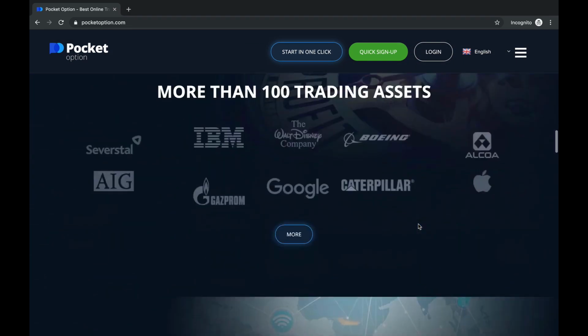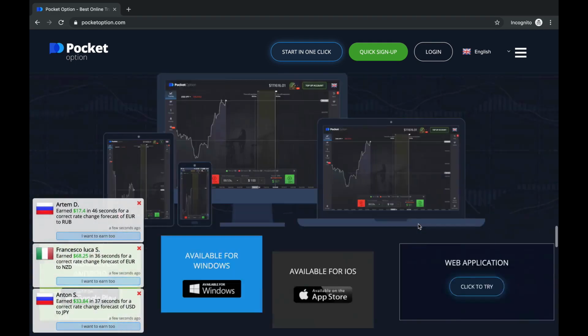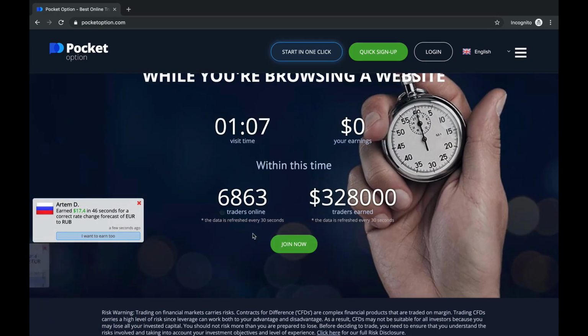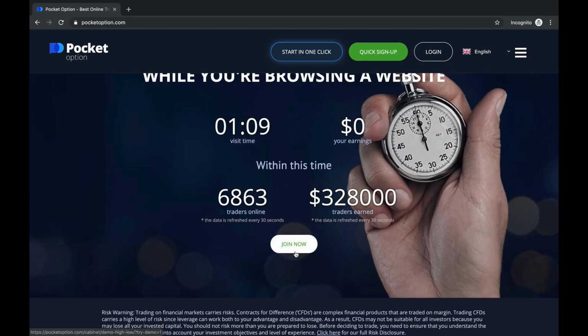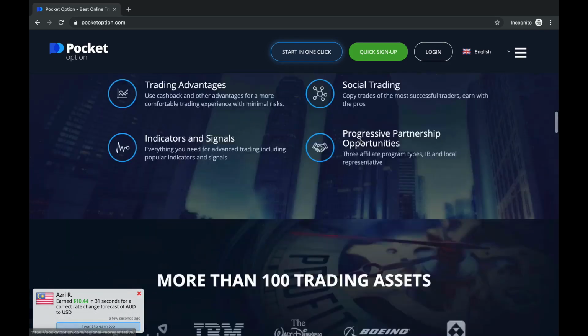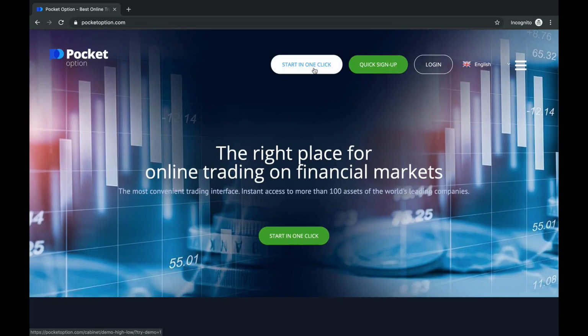I came in here and I was very impressed with the website, and even within a very short period of time, it seems to me that they already have a fairly good database of traders. Considering that I live in Asia and this is the Asian lunchtime, there's actually a lot of people online right now. So without further ado, I'm going to jump right in and have a look at this broker.